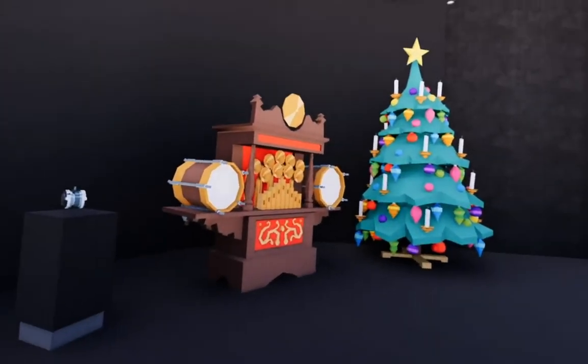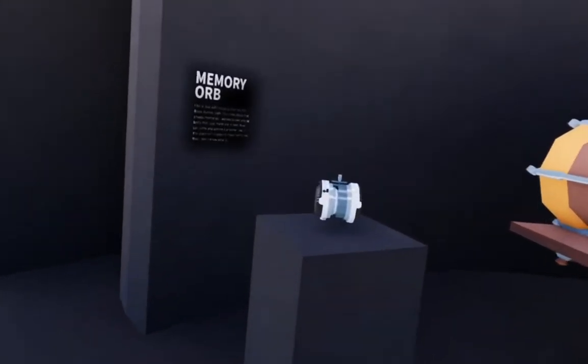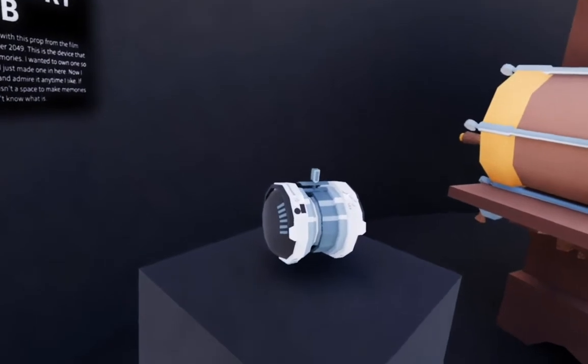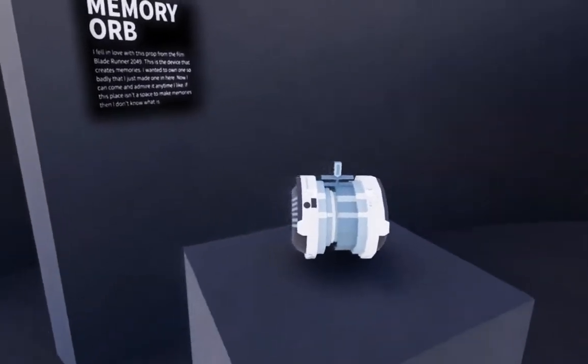And over here, about the time I was playing with Blocks, the movie Blade Runner 2049 came out, and I was infatuated with the memory orb, that device that they use to create memories in androids.